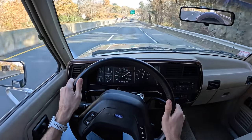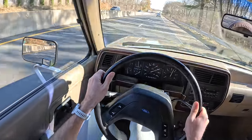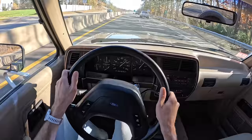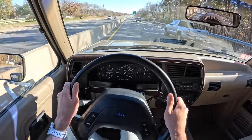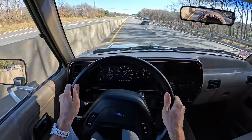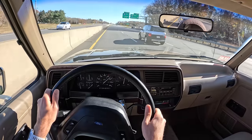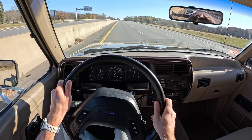Past the national speed limit in period. There's 65. Is she stable? I'm not terrified, but I also don't know if I'm just being ignorant. I do not get the sensation that I could make a very quick lane change right now, but I'm also not even going 65 miles per hour. I am fully aware of the character of this vehicle.